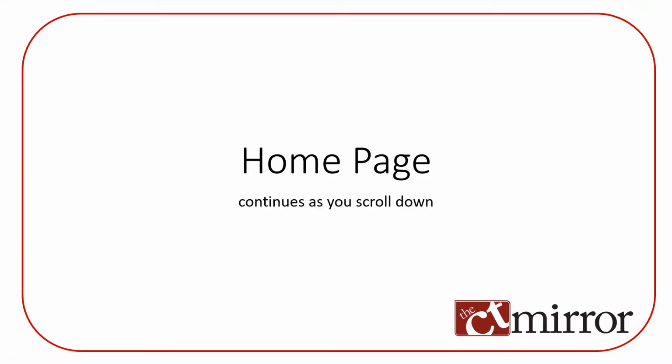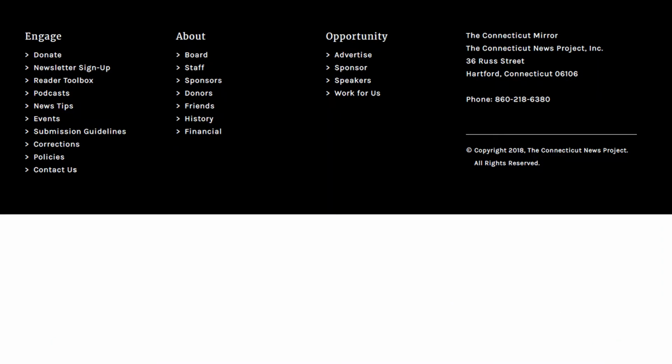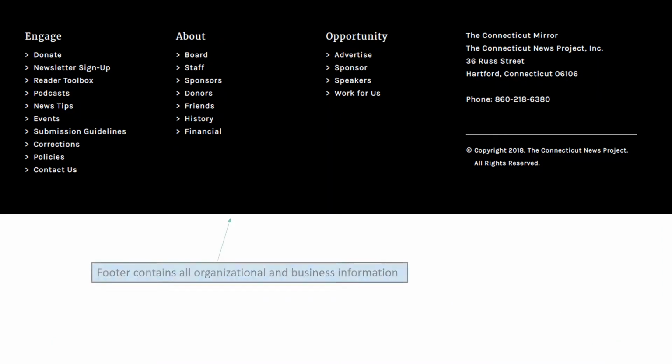Further scrolling down the homepage brings you to a footer. The trend in website design today is to put organization or business information, plus any other information, all in one place in a footer to avoid cluttering up the top of the site and distracting from the presentation of our core journalism. Now, we'll move on to a category page.